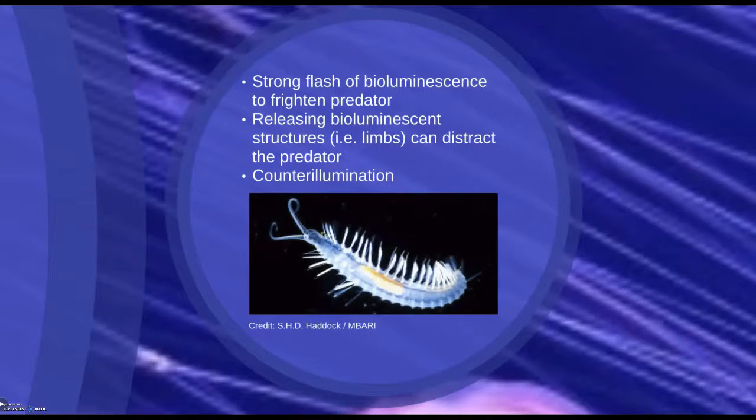Here are some more examples of defense and protection. Some organisms use a strong flash of bioluminescence to frighten the predator. They can also release bioluminescent structures, such as their limbs, to distract predators. And lastly, as we said before, they can use counter-illumination.